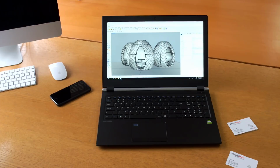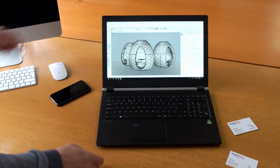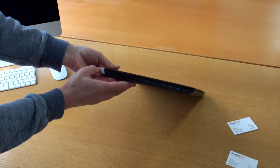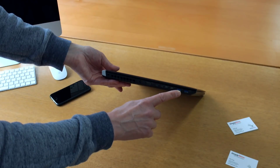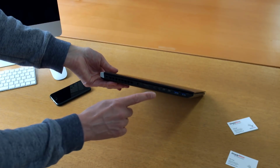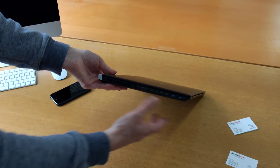Now, in terms of size, this is a very compact and reasonably lightweight machine, especially considering the high specification. Measurements are 380mm wide by 248mm in depth, and if we close up the machine, you'll see that it's very thin, around about 18mm. In terms of connectivity, on this side we have 2 full-size USB 3.1 ports, 2 USB Type-C ports, 2 mini display ports, 1 HDMI port, and of course the power cable port.